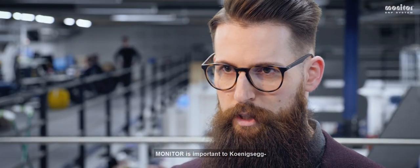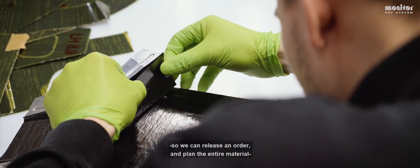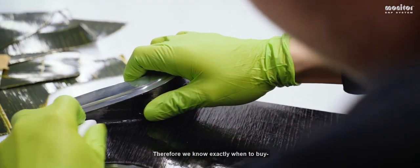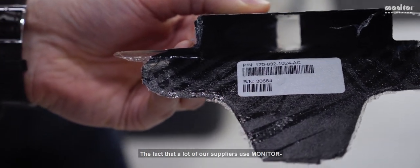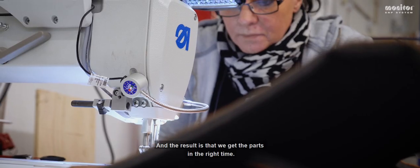Monitor is important to Koenigsegg because we can configure our entire car inside Monitor. We build everything to custom order, so we can release an order and plan the entire material based out of the configuration of a car and the build process of a car. Therefore, we know exactly when to buy and how much to buy and what to buy. The fact that a lot of our suppliers use Monitor makes interaction between our companies seamless. And the result is that we get the parts in the right time.